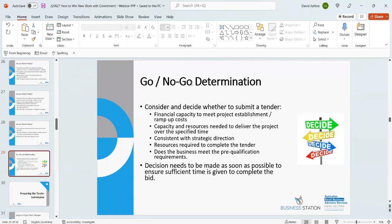Is the tender consistent with your strategic direction as a business owner and a business? And what resources do you need to complete the tender? I mean, can you spare the time to sit down and write the tender? What's the impact on your day-to-day business? Or do you need to get assistance to prepare tenders? And does your business meet the pre-qualification requirements?